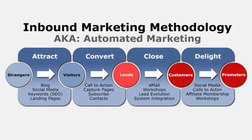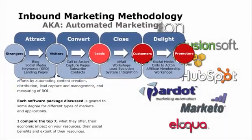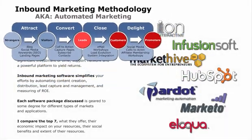Each software package discussed is geared to some degree for different types of markets and applications. I compare the top 7. What they offer, their economic impact on your resources, their social benefits, and the extent of their technology.